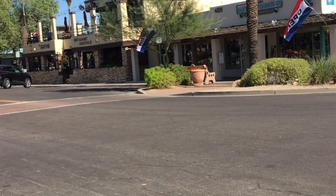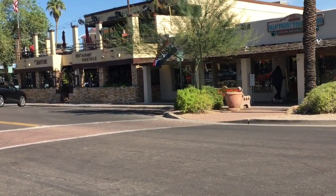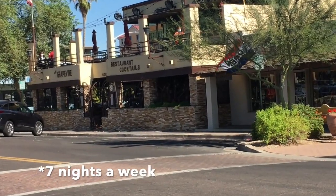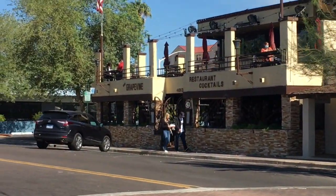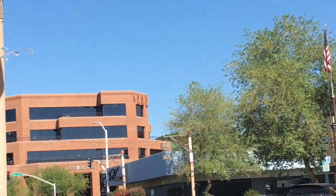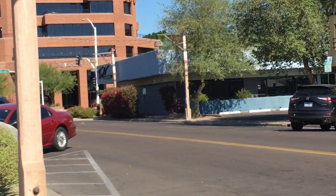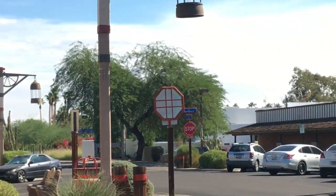And then across the street we've got the Grapevine. They're known for karaoke six nights a week. So if you're looking to do some karaoke, that's a good spot for it. And Tommy V's over there on the end. Another good restaurant. You got the Saguaro Hotel back there.